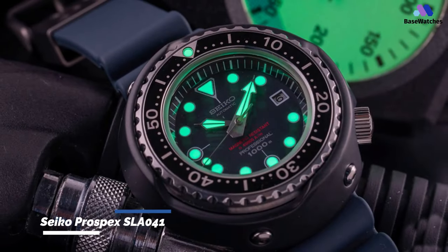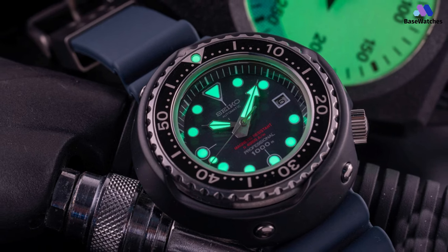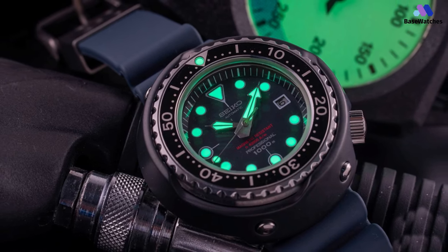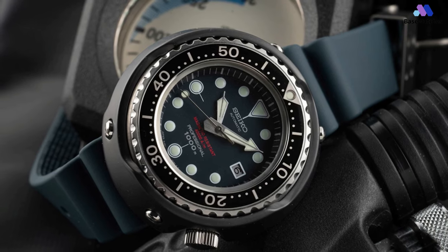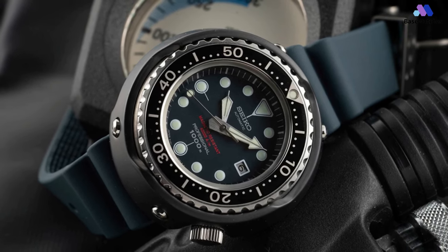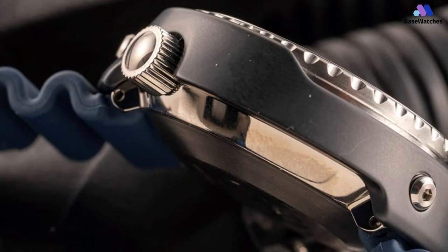While not for the faint of wrist at more than 52.4mm across, the Seiko SLA041 is a faithful recreation of the first Seiko Tuna watch, the reference 6159-7010, a watch whose design came about as a result of a letter written by a commercial saturation diver unable to find anything in Seiko's catalog to meet the demands of his profession.